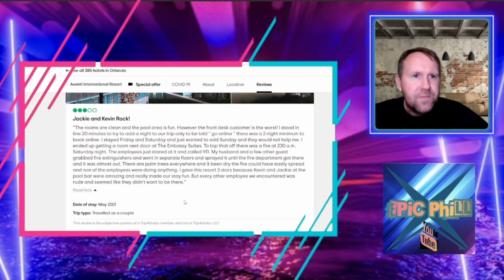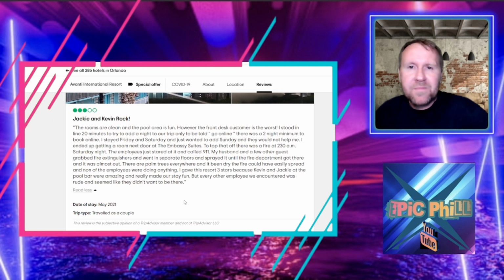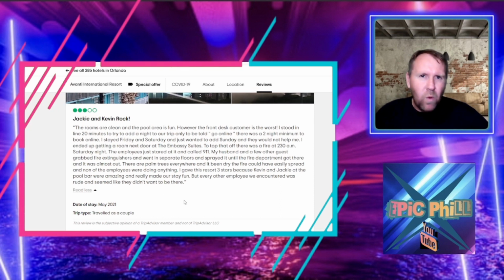So here we go. The rooms are clean. The pool area is fun. However, the front desk customer service is the worst. Okay, I stood in line for 20 minutes to try and add a night to our trip, to be told go online. There was a 2-night minimum to book online. I stayed Friday and Saturday and wanted to add Sunday, and they would not help me. Very strange, huh? They should do better in a pandemic, and they want the money.